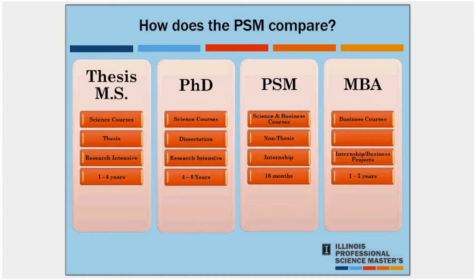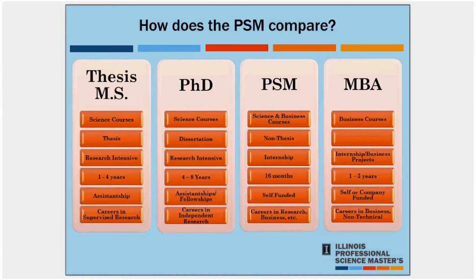But the main thing I want to hit about how our program really is different is where you want to go when you graduate. If you're really into research, then maybe the thesis master's or PhD program is where you want to go. Most students who graduate with those types of degrees do go into research later on. The MBA program, usually those students are graduating and going into the business field but not touching science at all. The professional science master's students, however, really can touch all of those areas. So they really like to be related to both science and business aspects.